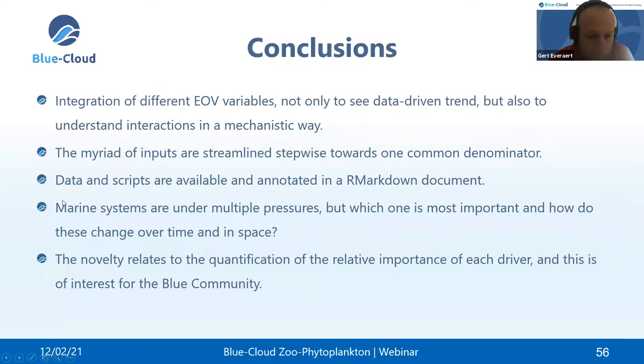And we know that marine systems are under multiple stress. We provide an approach on how to quantify these relative contributions and to see how they change over time and in space. We believe that the insight into the relative contributions of each driver is of interest to the blue community. Thank you. Thank you very much, Gert.